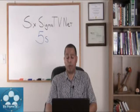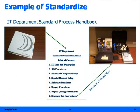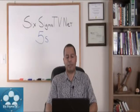are available. If you look at our next slide, we've taken things and put them in a book. The IT department has a standard operating book. You have locations for things with the operating procedures close by where everyone can find them. And the last one here is sustain.